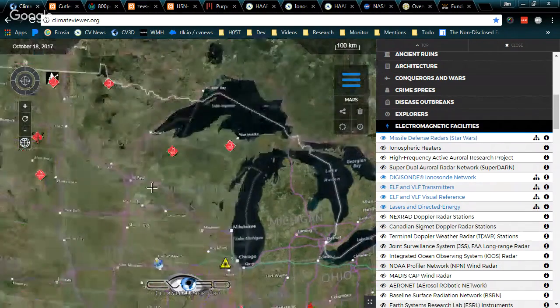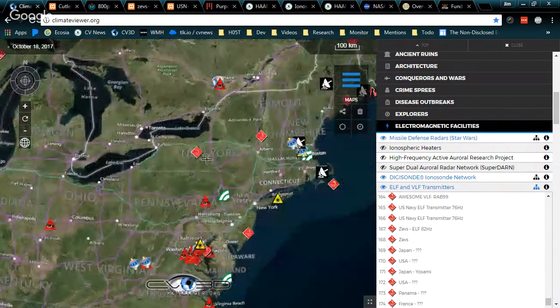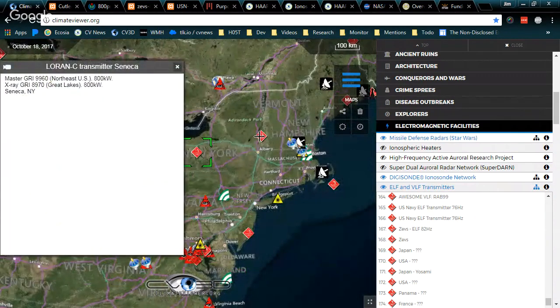ELF and VLF facilities, all of the ones in this category, are not ionospheric heaters. They are non-directional, which means they transmit in every direction simultaneously. The same is true for the ZEVs, for these U.S. Navy facilities here, the Cutler VLF facility over here that I told you about. All of these red facilities, like the Loran-C network, the GWEN towers. GWEN is the Ground Wave Emergency Network. It was a series of ELF transmission systems. This one operates at 324 hertz at 300 kilowatts.